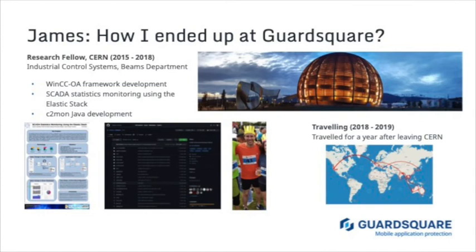One of the big projects there was the SCADA statistics monitoring service, which was using the data from the WinCC OA control systems, putting that data into Elasticsearch and analyzing that data and getting some useful information from that. So this was something that I presented at the Eclipse conference in 2017 while at CERN.